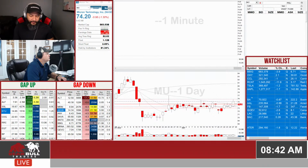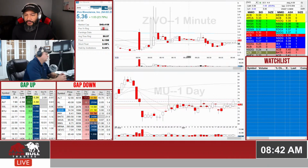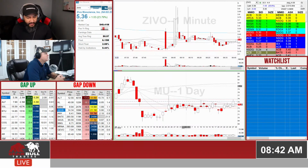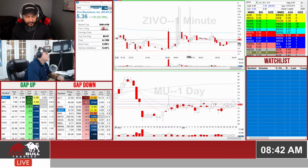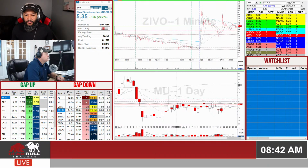Let's remove our list from yesterday and let's see what's on the gappers list. Starting with the two low floats on here, ZEBO, which we had on our list in the past, and it's not an easy trading stock. I think it was actually pretty wild if I remember correctly.